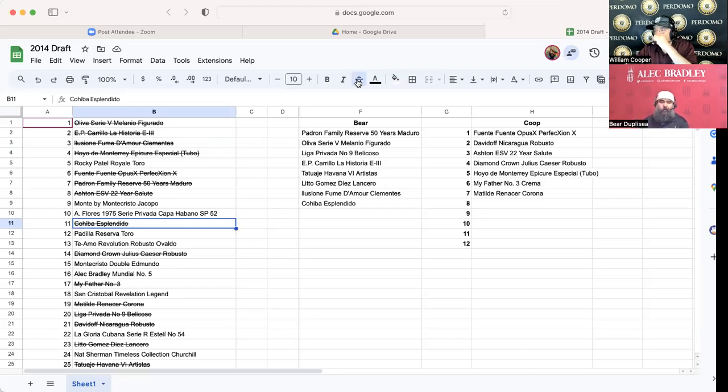But I actually enjoy the cigar too. I think this is a great size. The Esplendido is awesome. We talk about the inconsistency of Habano cigars, but when this cigar is on, it's on, and it's really good. It's fire. Oh yeah, it's so good. But yeah, that's it. Let's go. What are you gonna steal from me next, Coop? Well, I don't think I'm gonna steal anything from you with this pick.